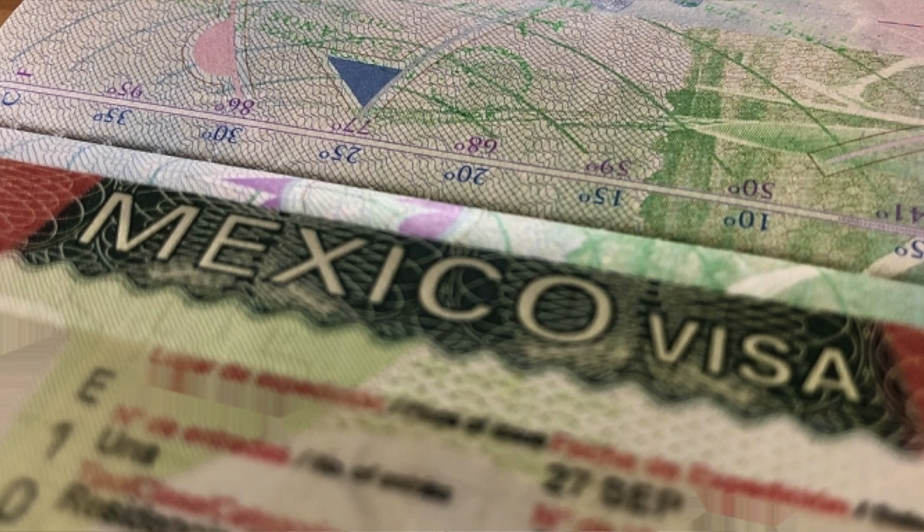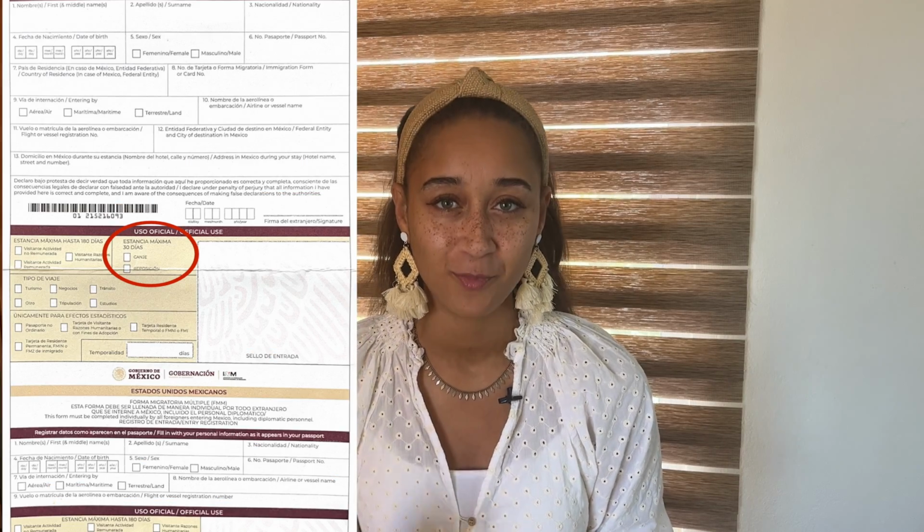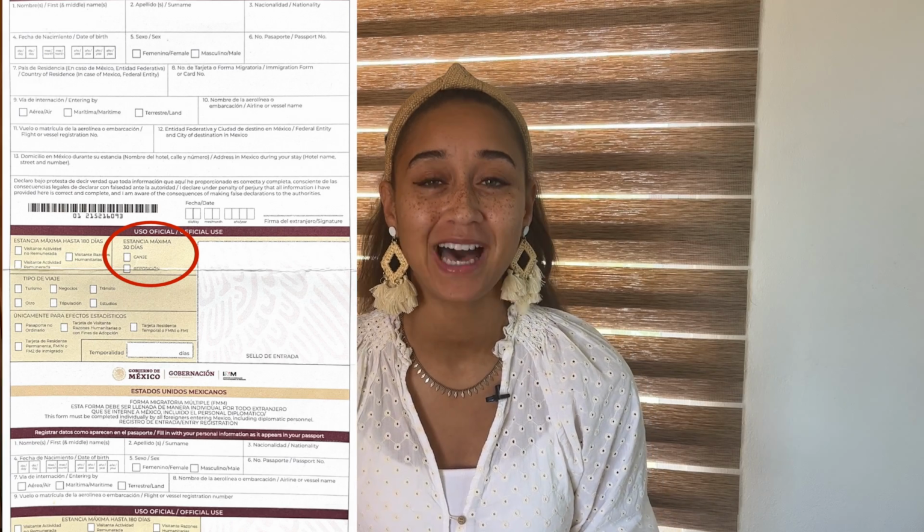I'm calling pending residents those who have a visa sticker from a Mexican consulate and are coming to Mexico to complete step 2 of the process for residency. The procedure to enter Mexico will be very similar to tourists, except upon entry into Mexico, you will give the INM official at Customs the entire filled out form. They will see the visa sticker in your passport. They will proceed to check the box for canje on your FMM form, which means you have a maximum of 30 days to complete step 2 of the process for residency.